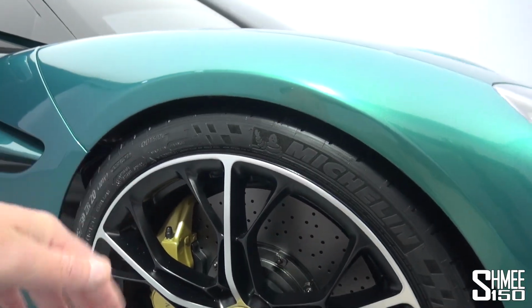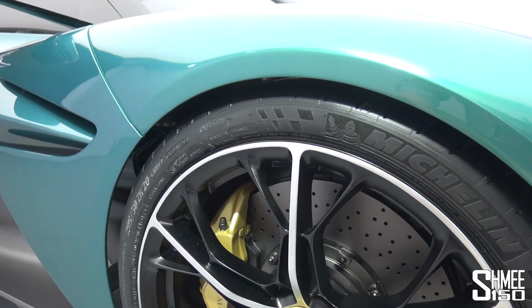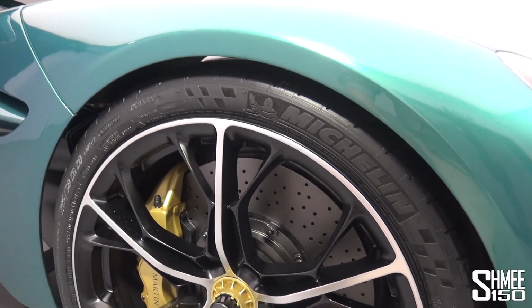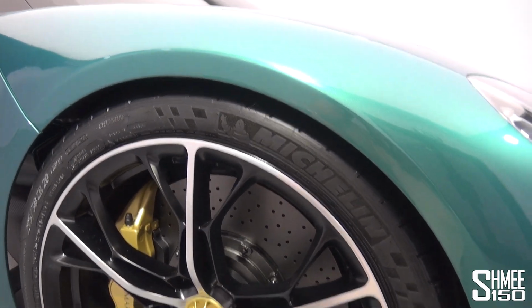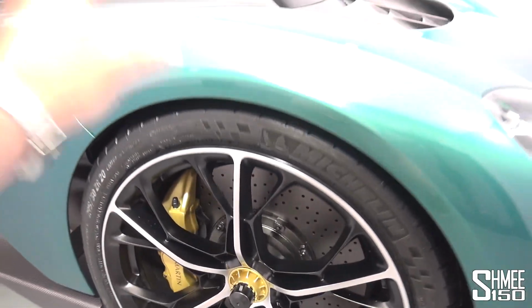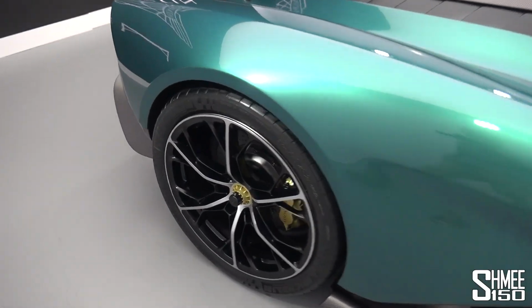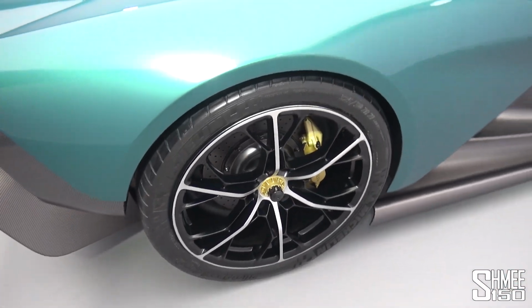There's no variable ride height, although it does have a number of different settings in terms of the ride comfort and dynamics. There'll be the bespoke set of Michelin tires, the Cup 2 Rs that will go on the car. We've got the Pilot Sport Cup 2s here. They will be 285 at the front and 335 at the rear on a 21-inch wheel as opposed to the 20 at the front.